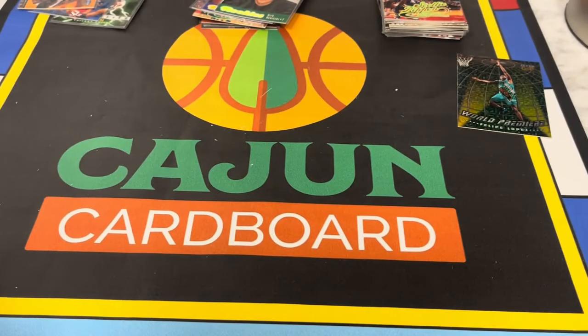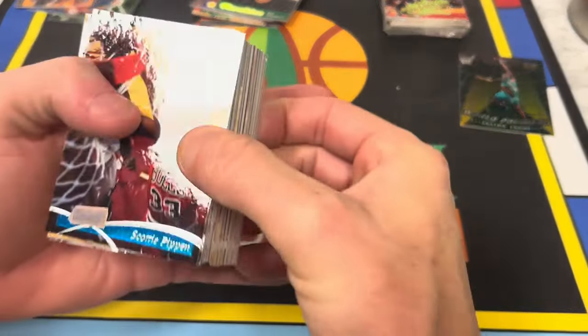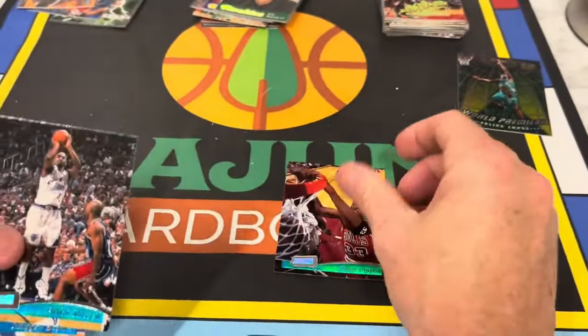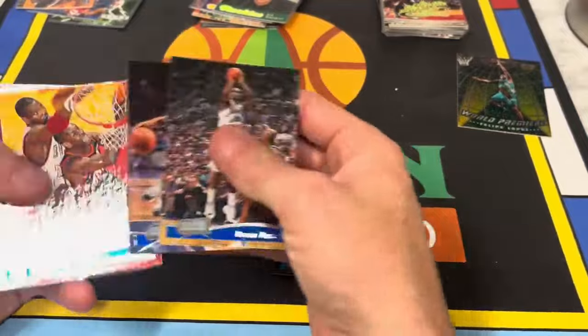97 Stadium Club, 1 through 240. That is a lot of cards. Please be team order. They are not. All right, so this is going to be a pain. Boy, are these glossy as hell. Boy, are these glossy. Let me scoot up. This glare is going to be a pain for y'all on this one.